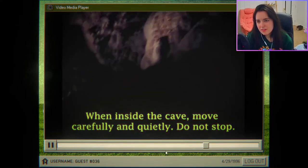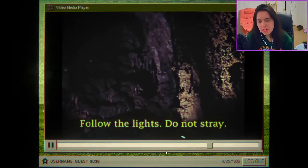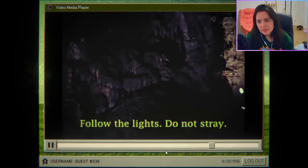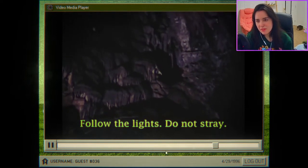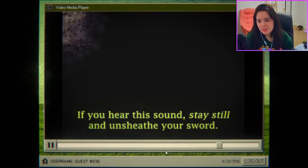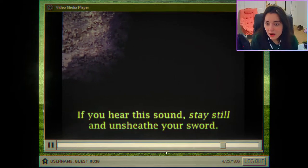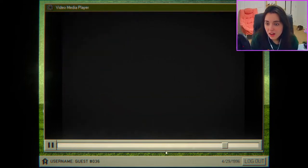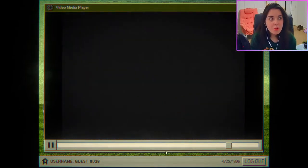Whoa, that kind of looks like a cave I was in one time. The inside of caves are cool. Follow the lights. Do not stray. Why not just close this hiking area? This seems very dangerous. Is there gonna be a monster? If you hear this sound, stay still and unsheathe your sword. Oh, what got him? Oh, he got caught. See, you gotta practice your swordsmanship before this hike, man.